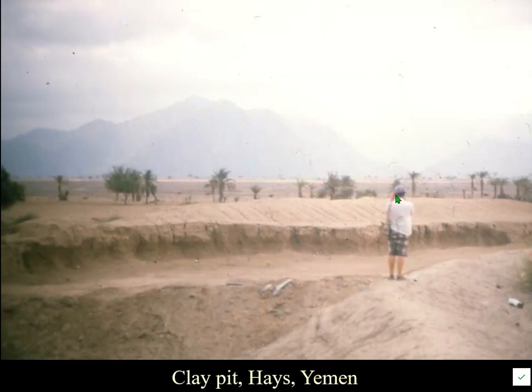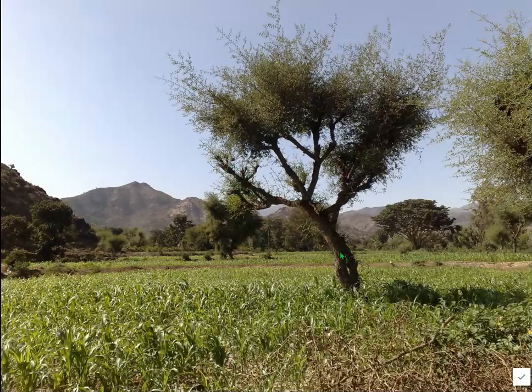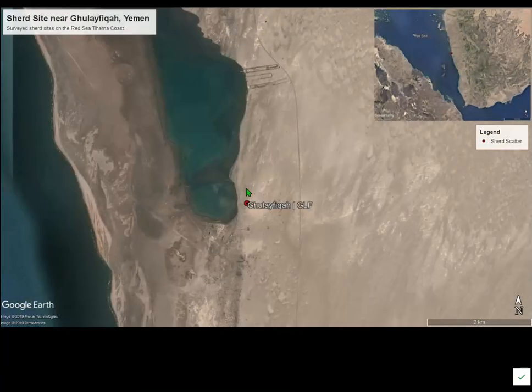This is in fact Ed Keel, the director of the expedition. This is the clay pit at Hais, which I may have shown some of you before. Hais became a very important pottery production center for the region, and here are the nearby mountains. So, as I said, the Tahama is quite a fertile place, with lots of agriculture, and a worthwhile place to do things. Here is Galafika.